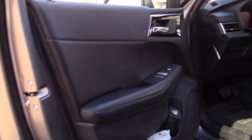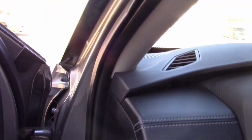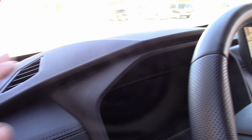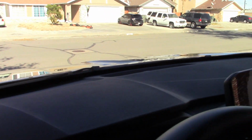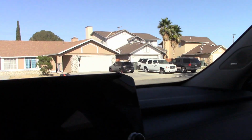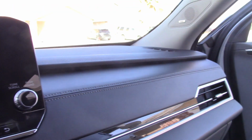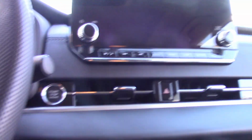All the floor mats fit very nice. And then the front, I like the plain and simple dash. Very nice. The dash itself fits very well. No gaps or anything around the window. So stitching still very consistent, and very attractive dash.